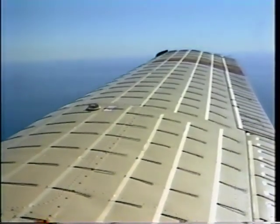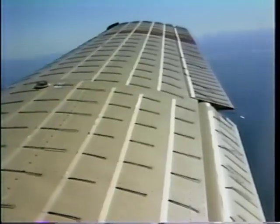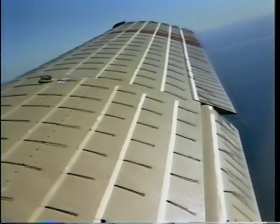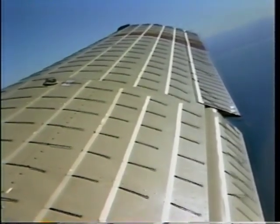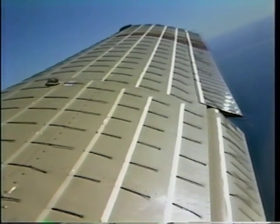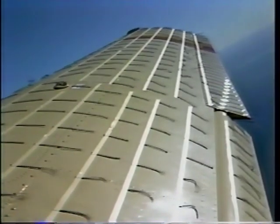We've just seen a power-off stall. Now let's try one power-on and with the flaps extended. You'll notice that the tufts on the trailing edge of the wing are wiggling quite a bit, but they're still pointed aft. This means that although the airflow in this area is turbulent, this part of the wing has yet to stall. A stall usually is indicated by a reversal in the direction of the tufts.